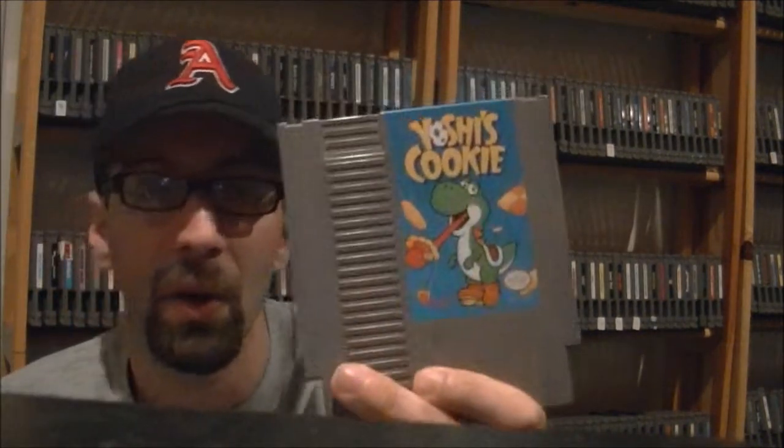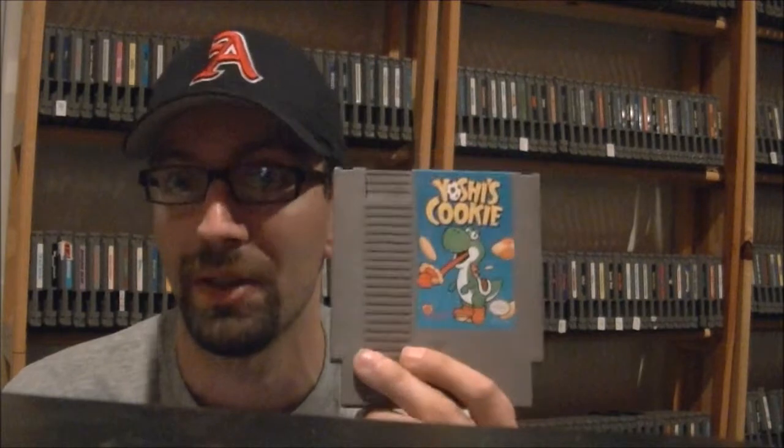Dragon Warrior. I picked up Yoshi's Cookie, which I already own, but I have it complete in box sealed. I don't have a copy that I can actually play on my Nintendo. So this one will go on the shelf that I can actually bust it out, leave the one sealed, and I actually have it now playable, which is awesome.